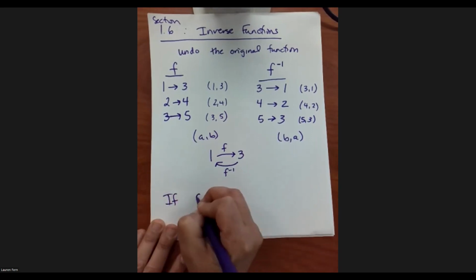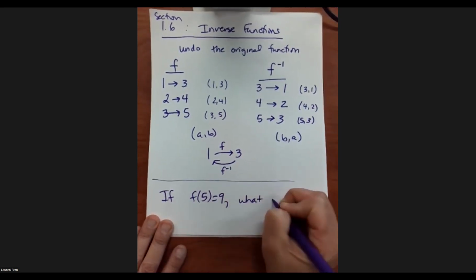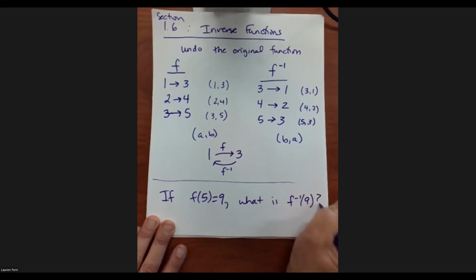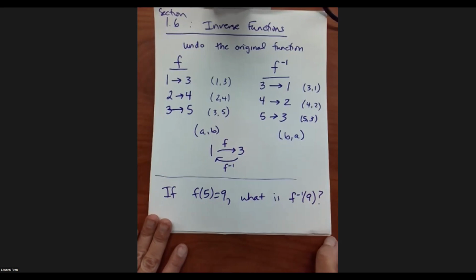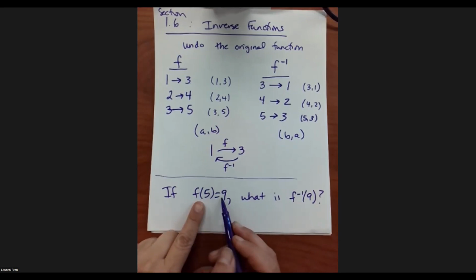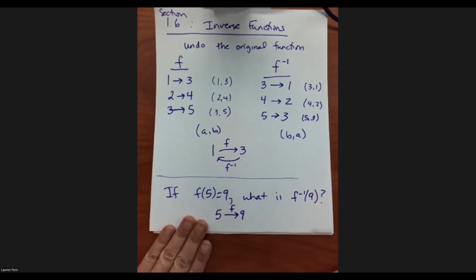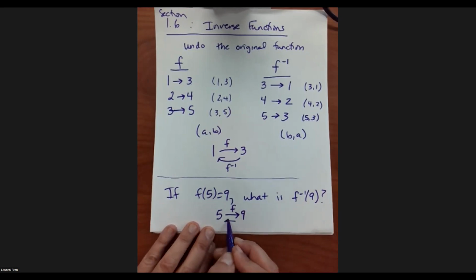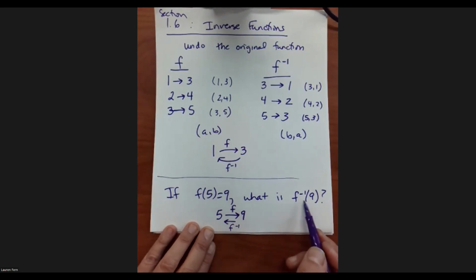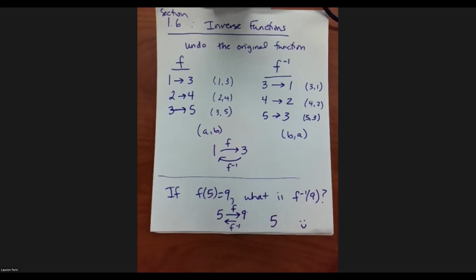So what if I tell you this is a new function? If f of 5 is equal to 9, what is f inverse of 9? Let me show you a little picture. f of 5 equals 9 means that my function f takes 5 to 9. By definition, if I have an inverse function, wouldn't this just go the other way? And aren't we saying, what happens when you plug 9 into your inverse function? And the answer would be 5. You with me here?